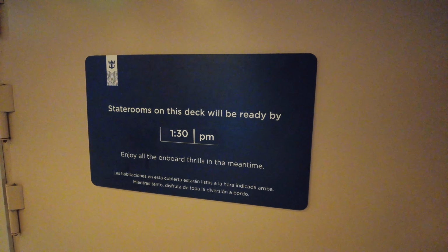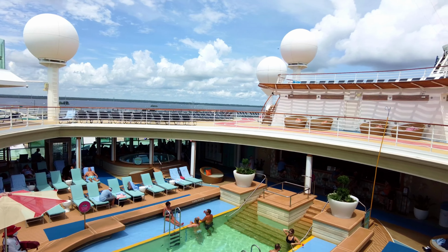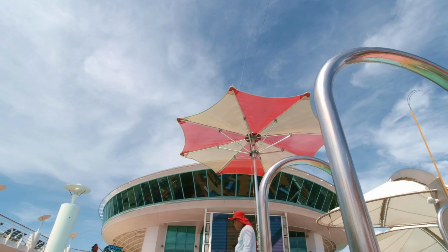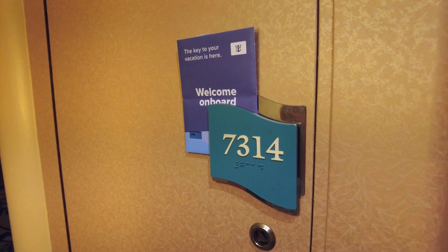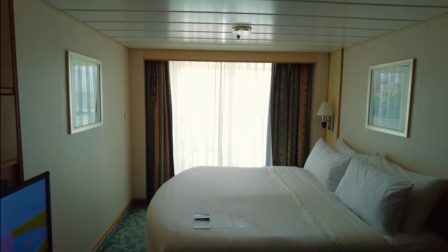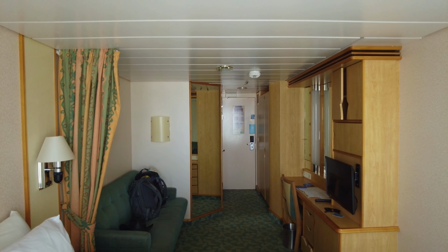Looks like we've got a little while before the staterooms open. You did pack your bathing suit and your carry-on, right? $73.14, magic number. The room is quite nice. We decided that for an 8-day cruise, a balcony was a must.